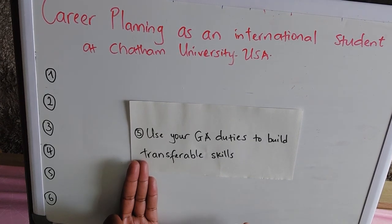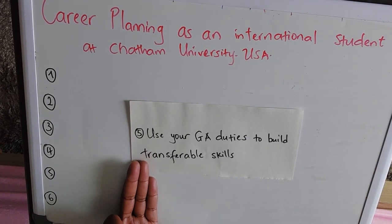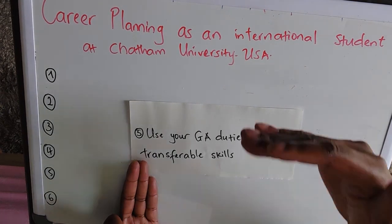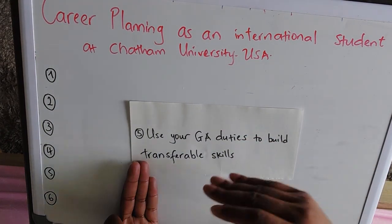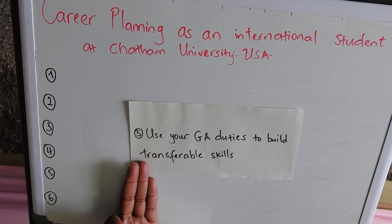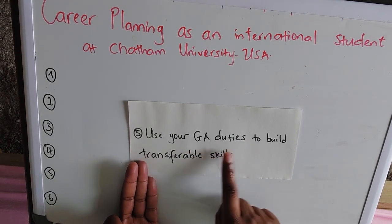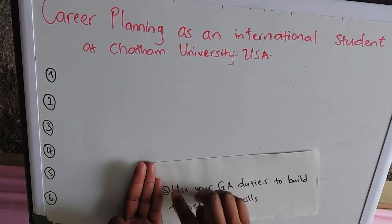For example, the job that you're targeting may need someone with leadership roles. You should start raising your hand and asking them, can I get some leadership roles, running meetings, training other students, presentation skills. Now you can start practicing by asking for those particular roles or duties to be given to you, because in your head you already know that you're going to use those to build transferable skills when you eventually get out of school. So that is number 5.